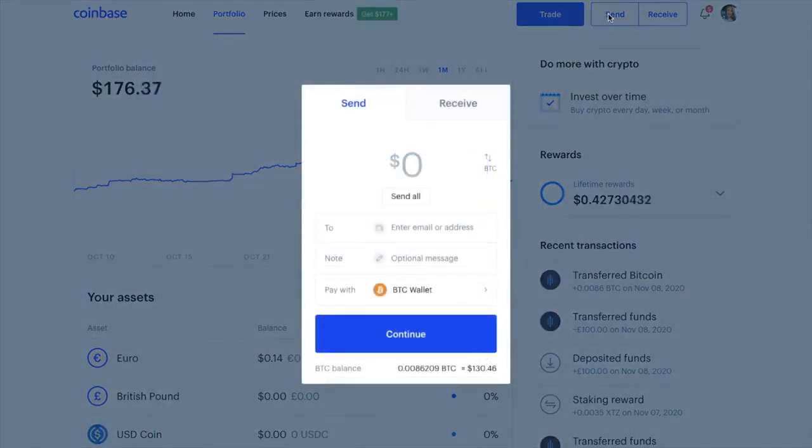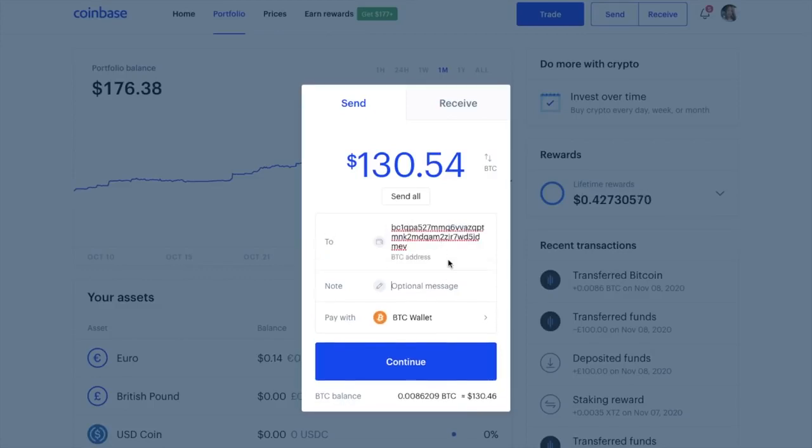And we can then enter the amount that we'd like to send. Or we can send all. And from here, you can enter in a note and then select the crypto that you'd like to send. And obviously in this case, it's going to be Bitcoin. Then in the To field, we'll need to enter in the address that we'd like to send our funds to, which, as I said, could be a hardware wallet receive address or your Coinbase wallet address, for example.